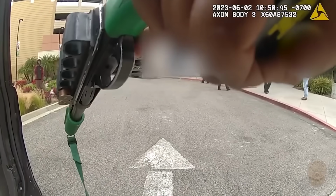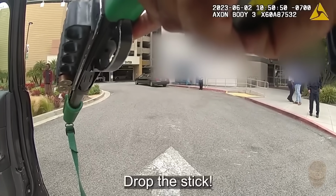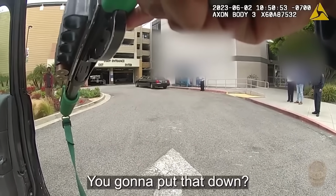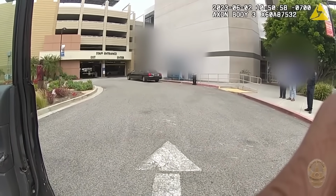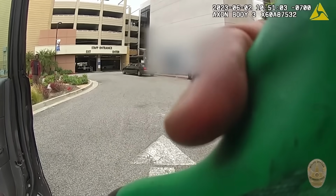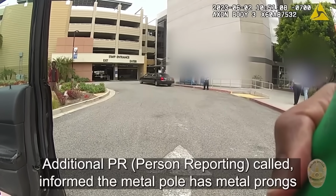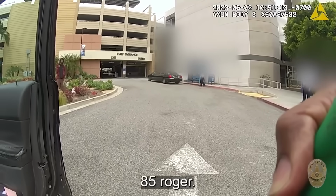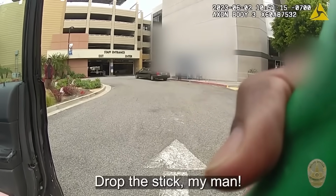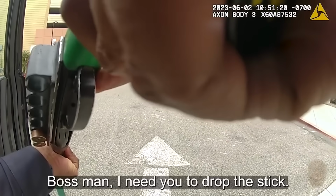Drop the stick, my man. Drop the stick. Just drop the stick. Additional PR call informed the metal pole has metal prongs on the pole. Are you pulling down 740 equipped? 85 Roger. Drop the stick, my man. Boss man, I need you to drop the stick.